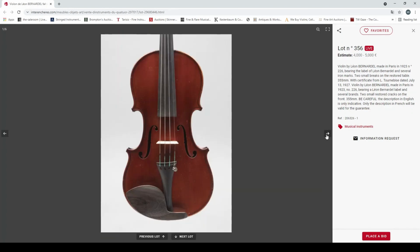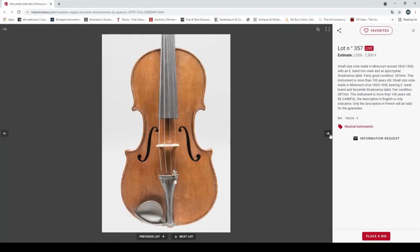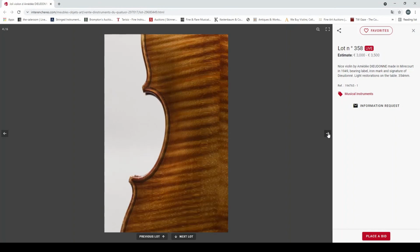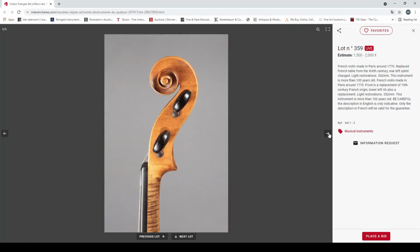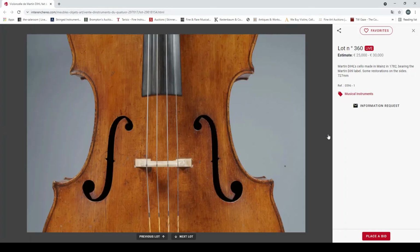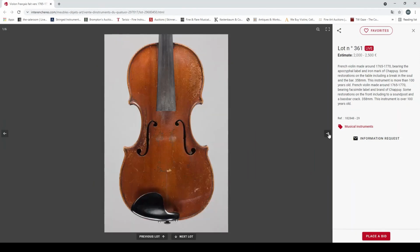A violin by Leon Bernadel. A small size viola, Mirecourt 1820-1830 with E-Gand iron mark. A violin by Amédée Dudouin. French violin in Paris, 1770. Okay, a Martin Diels cello, made in Maine, 1782. A French violin made around 1765.